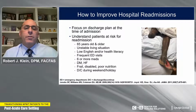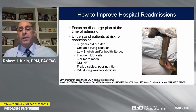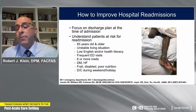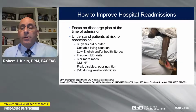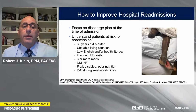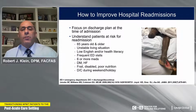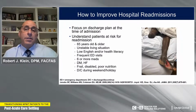Patients who are discharged on 6 or more medications have a higher rate of readmission. These are patients who may not take medications as prescribed, have difficulty with it, or may develop adverse reactions from these multiple medications. So these are patients that might wind up in the emergency department or might wind up with a readmission to the hospital.